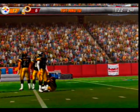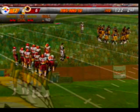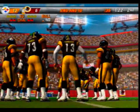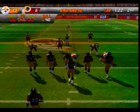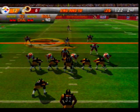This one falls incomplete. Plenty of pressure, and he barely gets the pass away. This defensive coordinator understands that pressure is the key to forcing the offense into making mistakes. If his players keep playing like this, he might be up for a head coaching job pretty soon. Ball on the 40-yard line. All right, let's go. Be fierce. The Redskins line up in a 4-3.